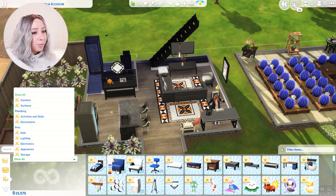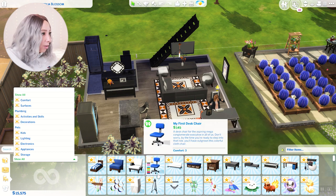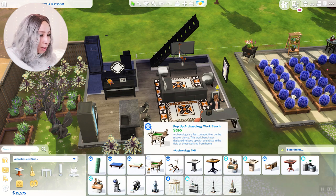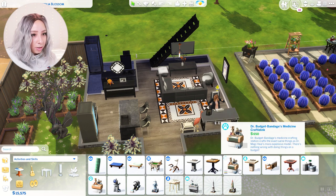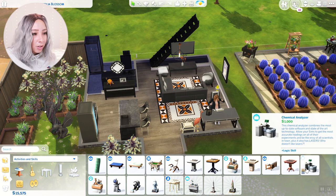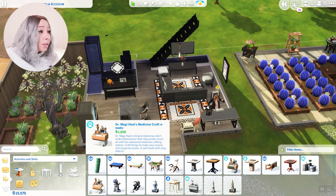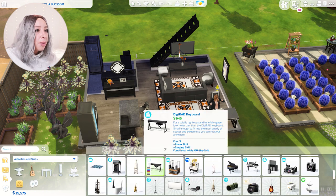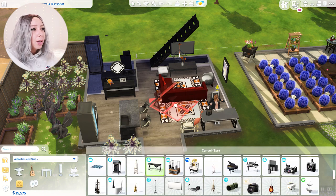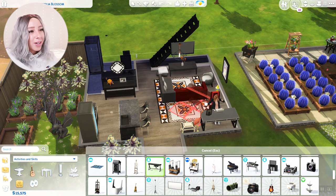Oh, I got the new Moschino stuff pack. That's why all this stuff is here. So let's see. Logic. Plus logic skill. What's this? What is this? Chemical analyzer? I know that's probably gigantic. What is this? No. Maybe she could be a piano player. That'd be kind of fun. But again, there's no room for it anywhere.